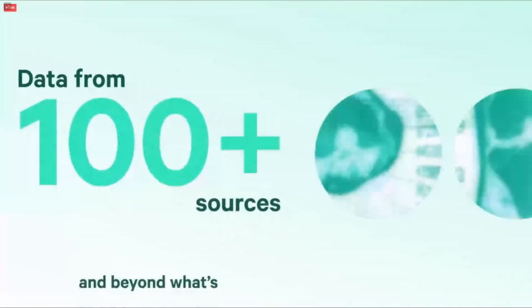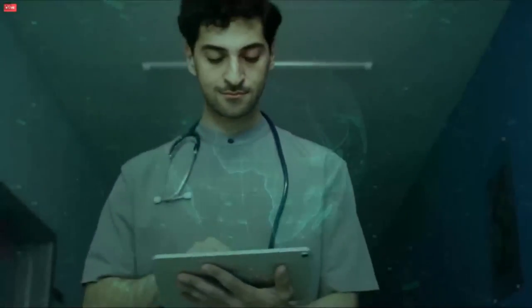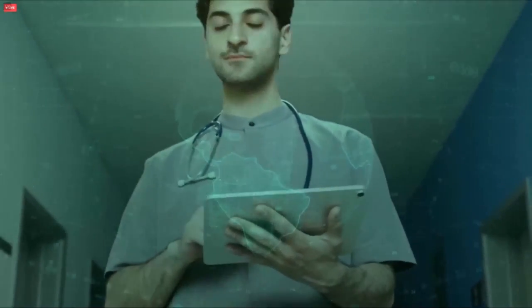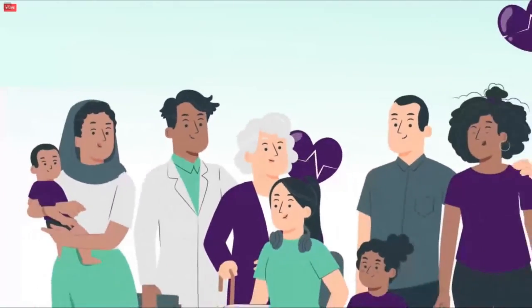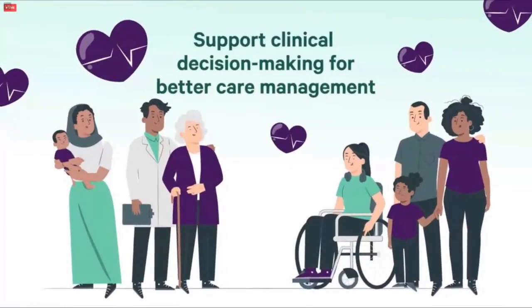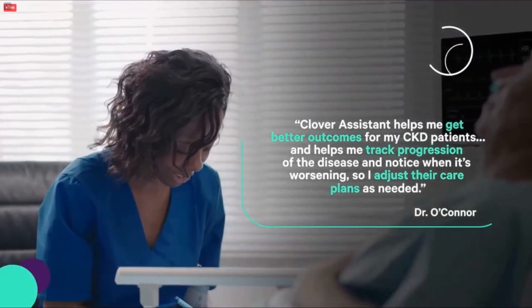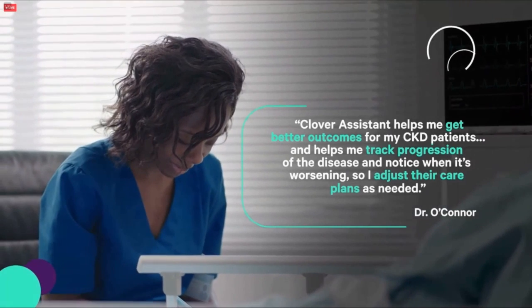Clover Assistant empowers clinicians by curating data from across the healthcare ecosystem and applying machine learning to this data to surface the most likely conditions each patient is at risk for, along with personalized treatment plan recommendations for the clinician to consider, all to support clinical decision-making for better care management. With a robust view of each patient's medical history and potential health needs at their fingertips, clinicians are armed with timely and relevant information to make the most of each patient interaction.